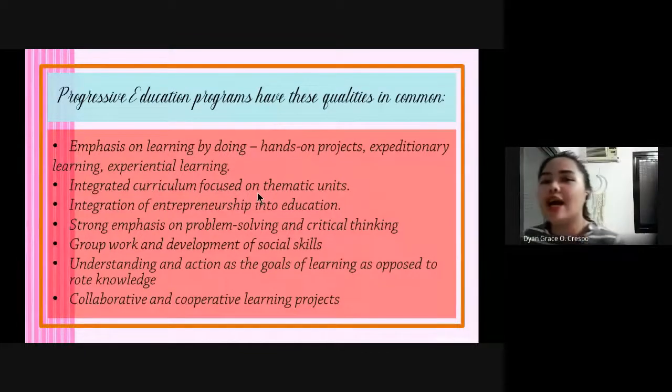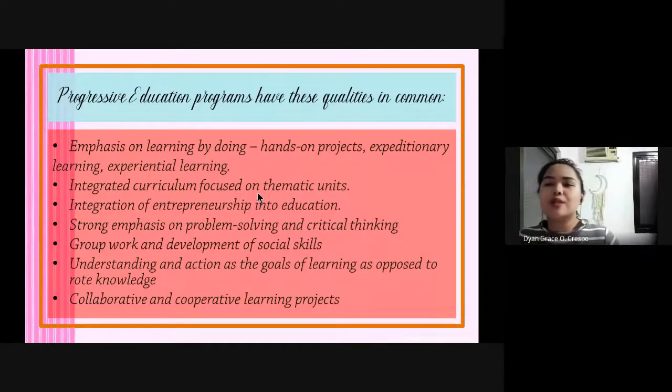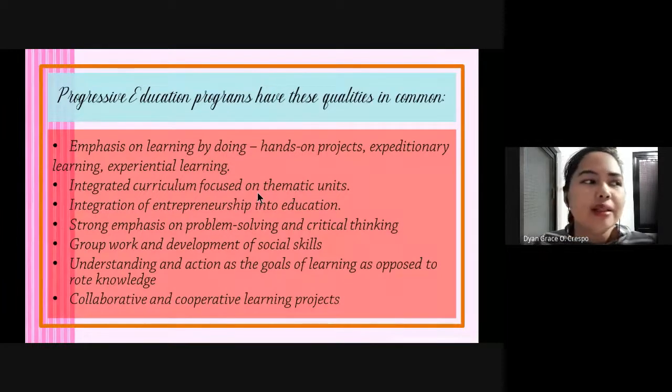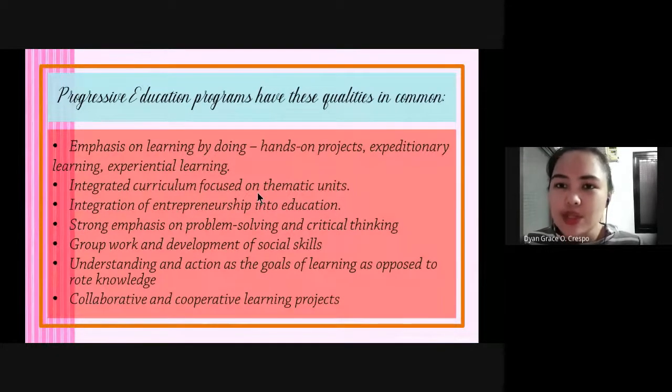Progressive education has programs that have these qualities. Number one, emphasis on learning by doing, hands-on projects, expeditionary learning, experiential learning. As for you, since BTVTED kayo, madali yung hands-on learning. Kahit medyo magastos ang pag-cooking, something like that, alam ko foods kayo eh, as far as I remember during our orientation. But sa BTVTED, more talagang hands-on. So wala na kayong problem dito because you really need to do this one. And expeditionary learning, experiential learning.